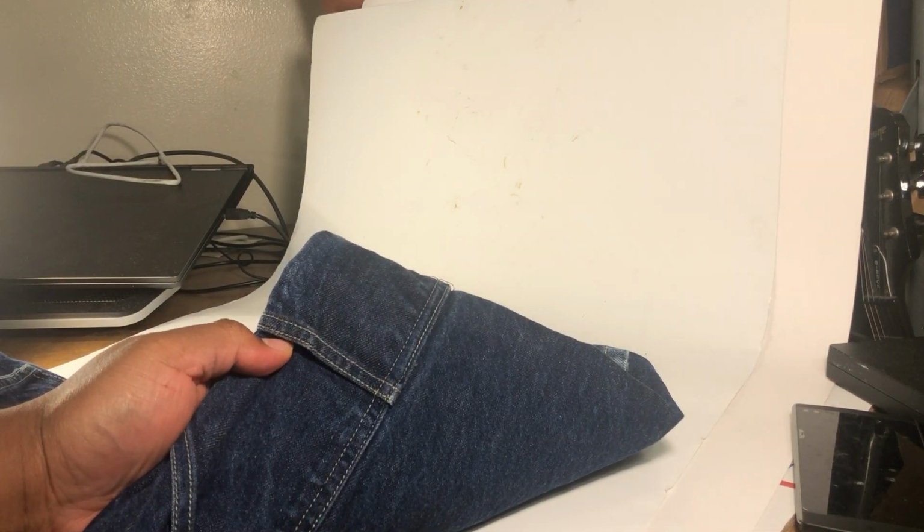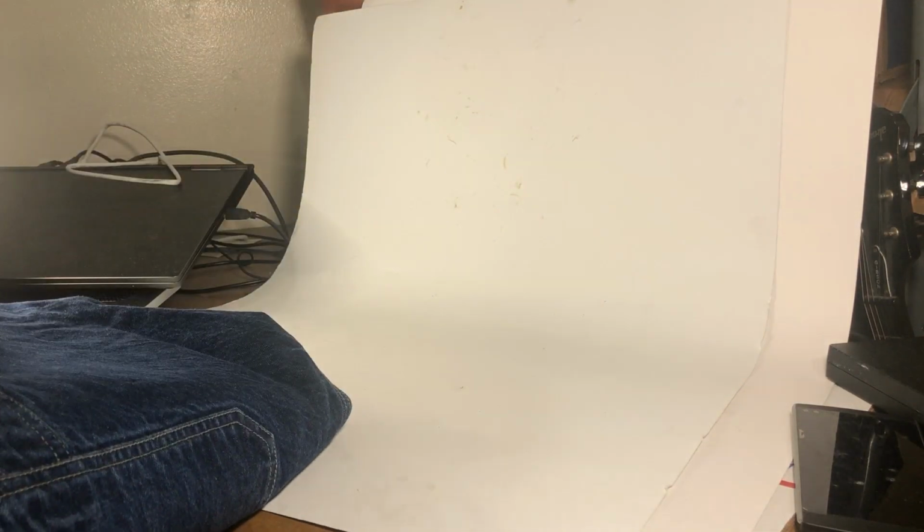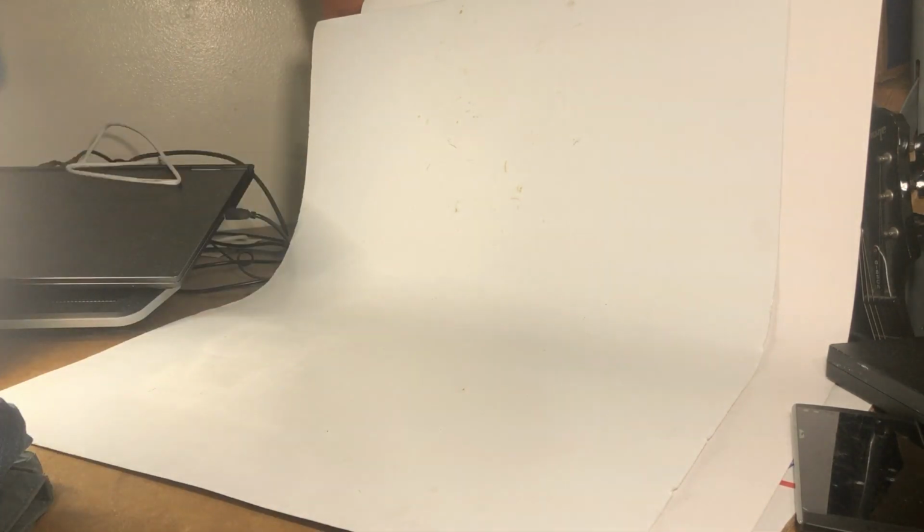These are like carpenter jeans, though. I don't know. Carpenter, or what's the other word? Cargo jeans? Cargo pants? Or is it only cargo shorts? So we're going to test that one out again. That's a good brand. I got these Old Navy blue jeans, San Francisco, New York. These are also carpenter looking type jeans, slash cargo, I guess.